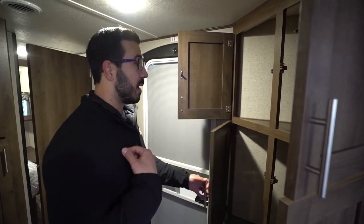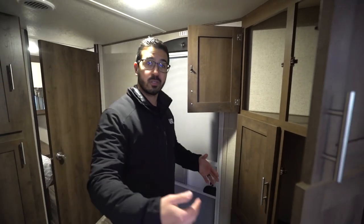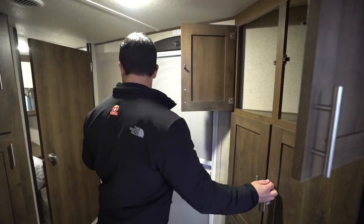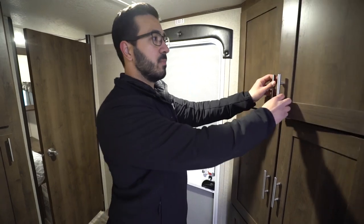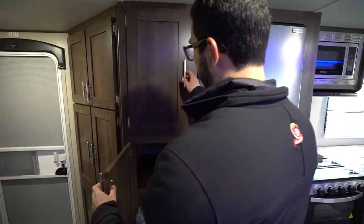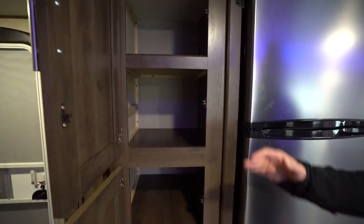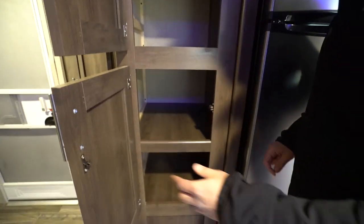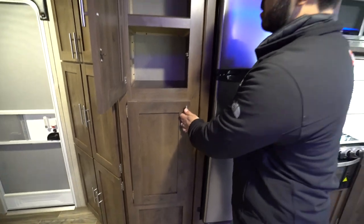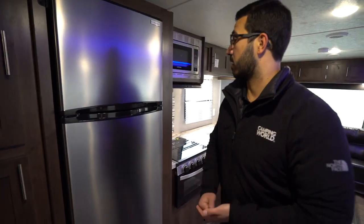But in my personal opinion, I would have preferred some coat hooks or some shelves to make like a linen closet, but you have that over there. But I don't know, I guess just a pantry. I'm not sure, right? If you can use the space, great. It's always good to have extra space in a camper. Obviously, you have the pantry here, so maybe that's why they didn't put the shelves in. But either way, there is some pretty good storage, especially for this type of floor plan in this particular layout.